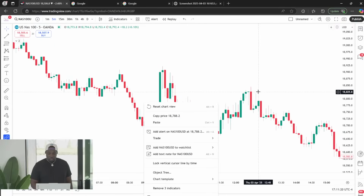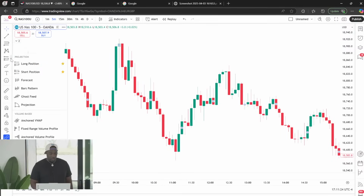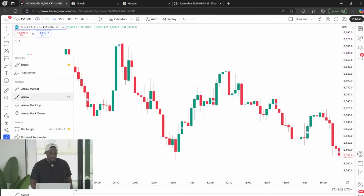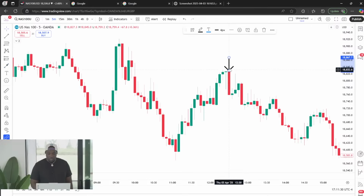Let's say you took a short right here. I want you to put an arrow on the entry candle. Let's say that this was the entry candle right here. You put an arrow on the entry candle. Also, I want you to type in the email what time you took the trade.